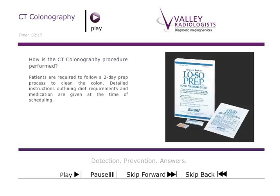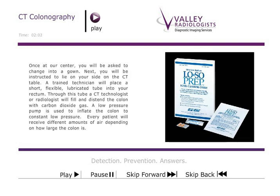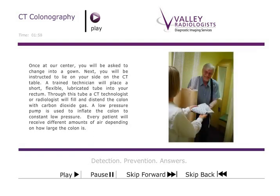How is the CT colonography procedure performed? Patients are required to follow a 2-day prep process to clean the colon. Detailed instructions outlining diet requirements and medication are given at the time of scheduling. Once at our center, you will be asked to change into a gown. Next, you will be instructed to lie on your side on the CT table.